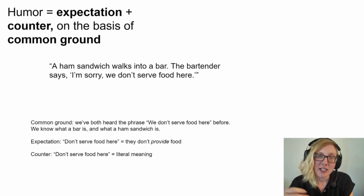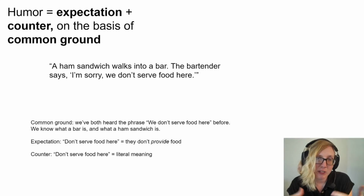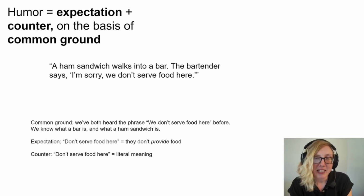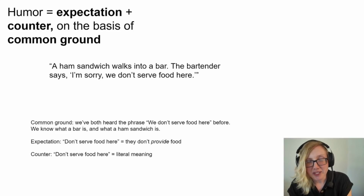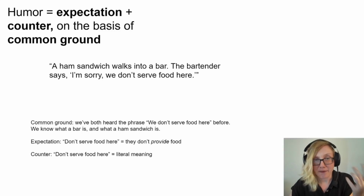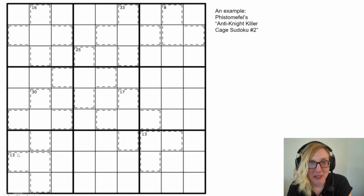The expectation, the default, is that when a bartender says "we don't serve food here," they mean we don't provide food. We're not a restaurant. The counter, the bit that makes the joke funny, is that you're intended to take that phrase literally. You expect to take it with a certain meaning, and the counter is that moment of realization, that aha moment, that you're intended to understand it in a different sense.